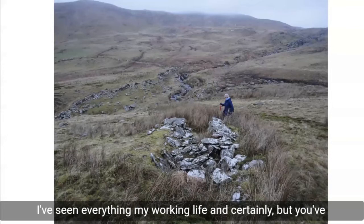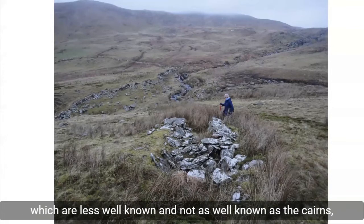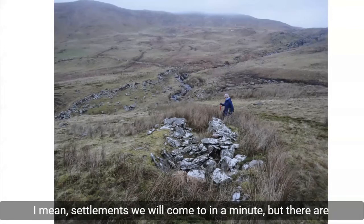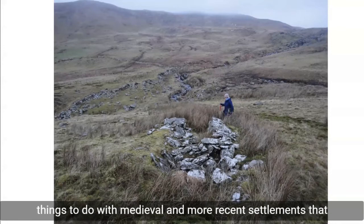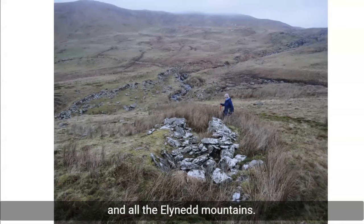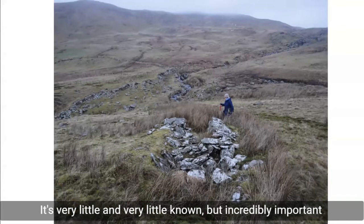But you get other types of very robust stone monuments in the landscape, which are less well known. They're not as well known as the cairns, but very important to the history of the hill. And settlements we'll come to in a minute. But there are things to do with medieval and more recent settlement that are absolutely fascinating in the hills around the Elan Valley, the Elenydd mountains. This is one of my favourite types of monument. It's very little understood, very little known, but incredibly important.